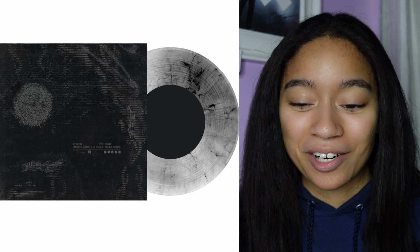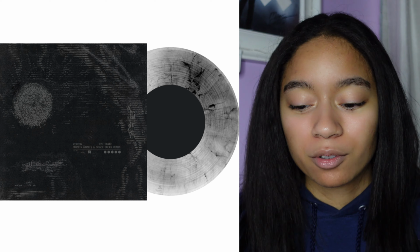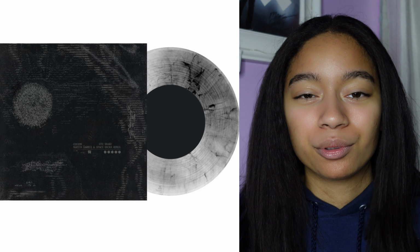That song is a banger, and the cover is very like gray and black and white, so I went with the same kind of theme for the vinyl, just doing like a black, gray, white kind of swirly, smoky texture. I think that would be pretty cool for this song.